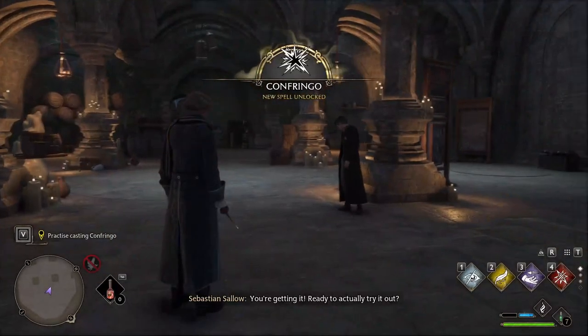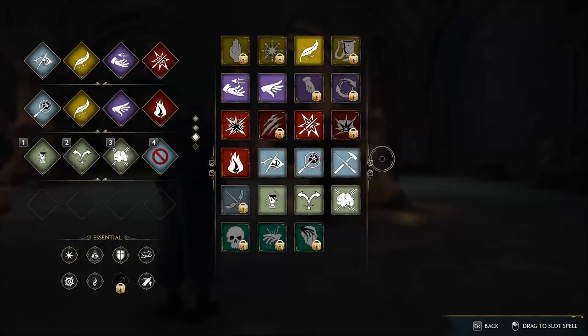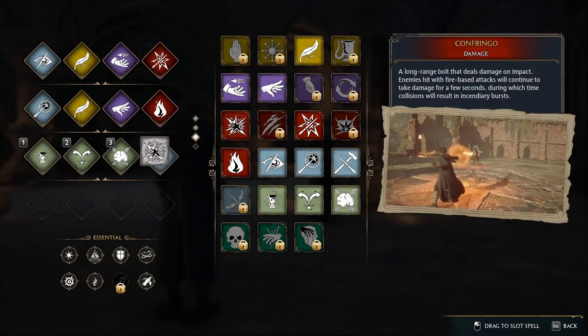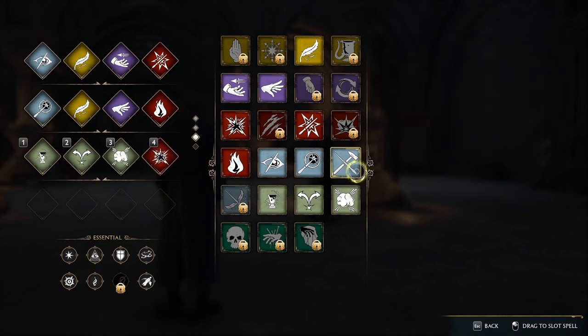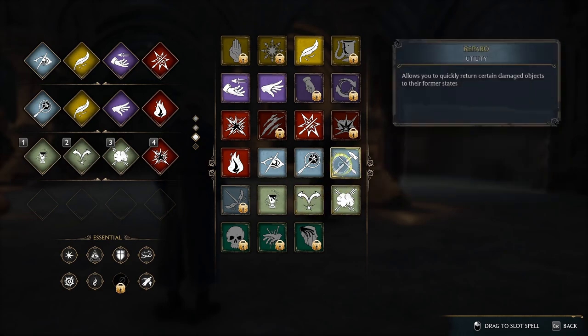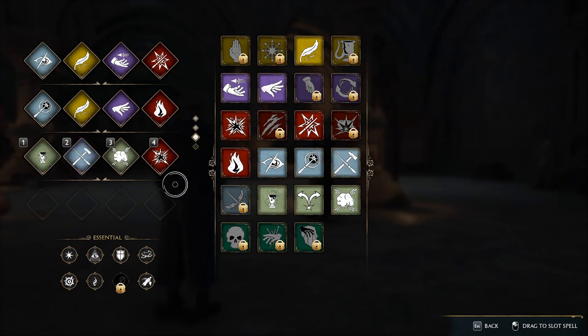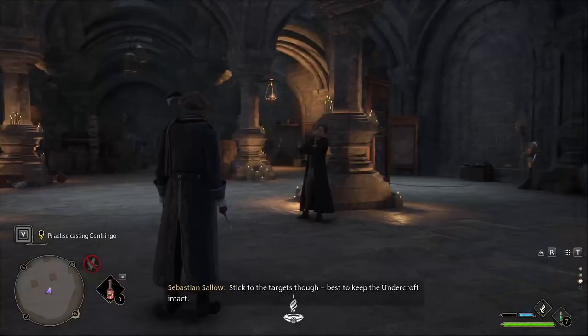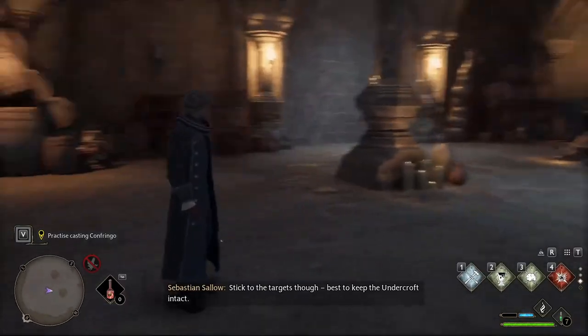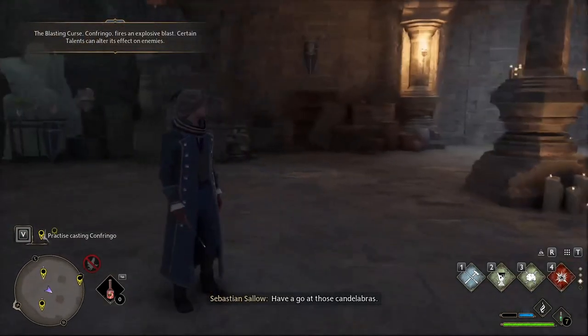Just about, you're getting it. Ready to actually try it out? Stick to the target. Just go with this for now. Best to keep the Undercroft intact. Have a go at those candelabras.